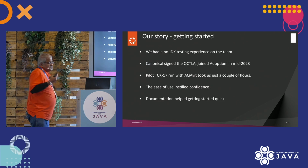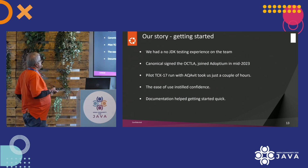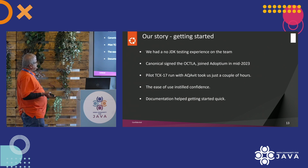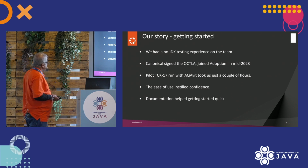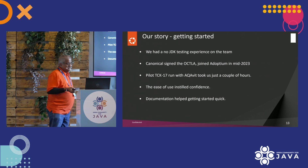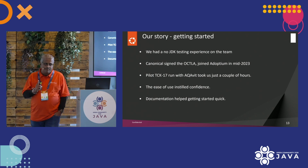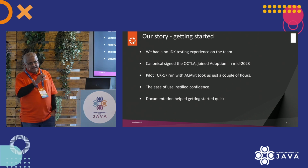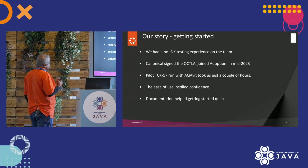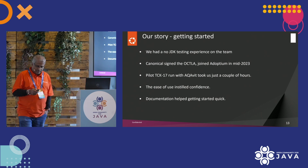So we had no specific TCK testing experience on the team. We had exposure to Java and JVM development, but not specific exposure to TCK testing. Canonical signed OCTLA and joined Adoptium in mid-2023. We tried to do a pilot TCK 17 run with a little bit of apprehension, but with AQAvit, it took us just a couple of hours to test our one build on one platform. And that's why I said out of the box, it was so easy, so well designed. So that ease of use instilled a lot of confidence in us. Documentation is also very good, which helped us get started quick.